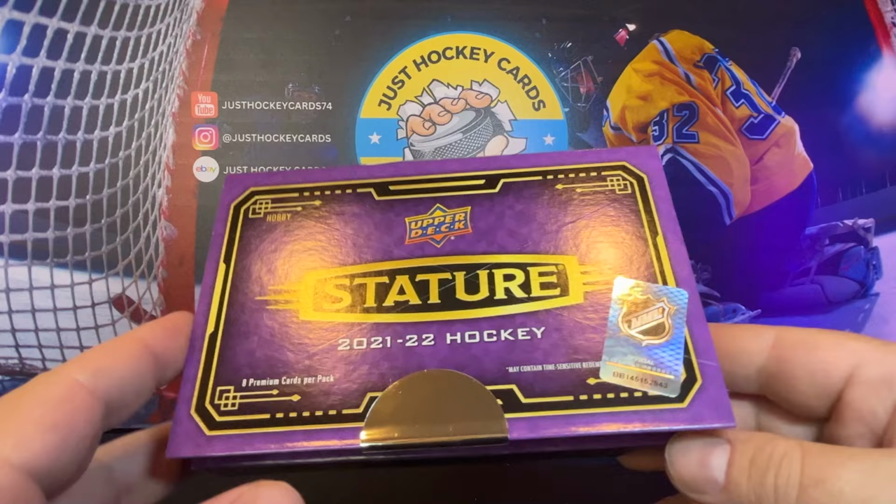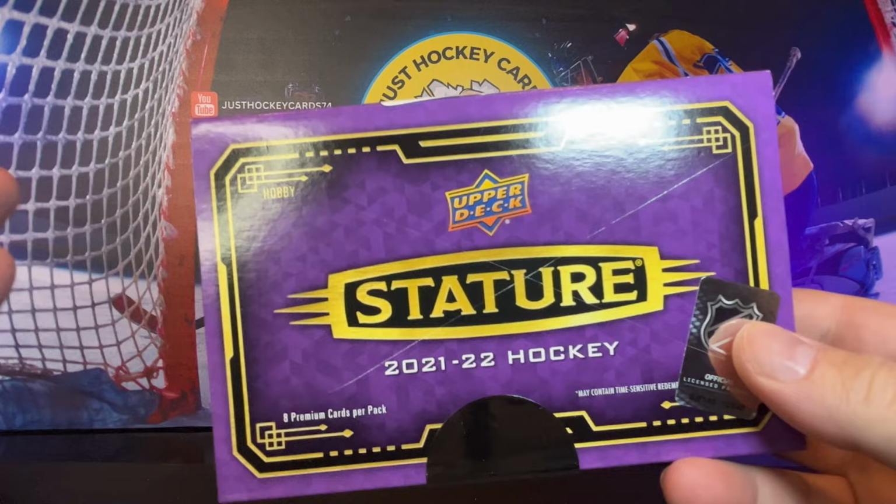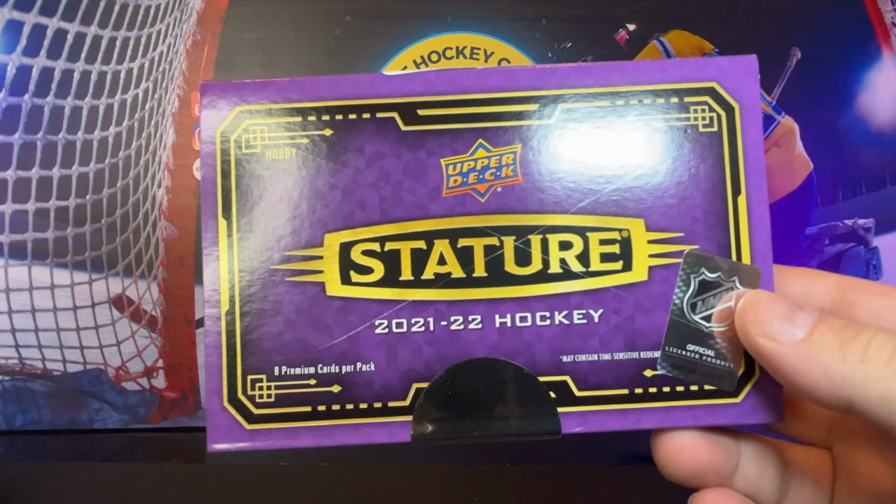So, hey, I liked it. I like these. I'll probably get some more. I never said that about SP Game Used. I've never said that about some of these other one pack wonders like this. So, Stature, I'll probably get a couple more boxes of this.